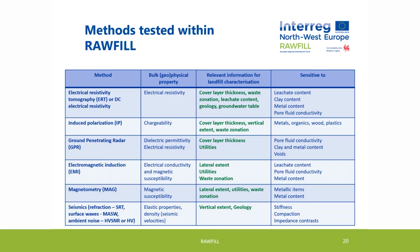In the Rawfill project, we have tested a broad range of geophysical methods, which each measure useful information depending on the characteristics of a given site. Electrical resistivity tomography is usually relevant when looking at cover layer thickness, waste zonation, leachate content, groundwater table, or geological structures. Induced polarization brings information for characterizing the cover layer thickness, the vertical extent of the waste, and the waste zonation within the landfill.